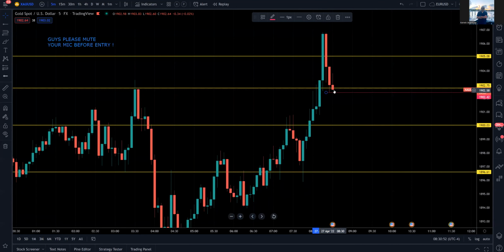Only breaking this low right here will be the idea that the resistance has been established. And at that point, this candle will be the one telling you that the fake out is valid. Until now, it's a pullback. But if this candle breaks this low and closes bearish below this area, that's your fake out. News manipulation.